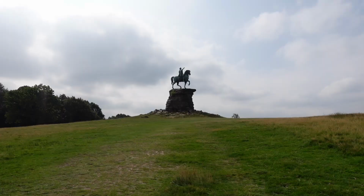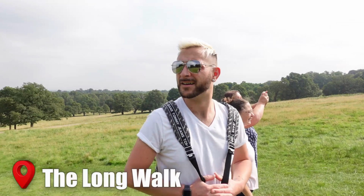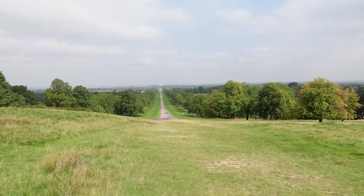So here we are, the copper horse statue. King George III riding a horse. What's he pointing at? He is pointing at Windsor Castle, which is all the way down there, down the long walk. That's where we're heading next.